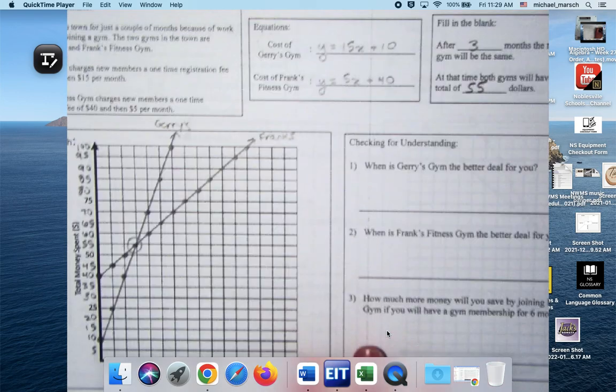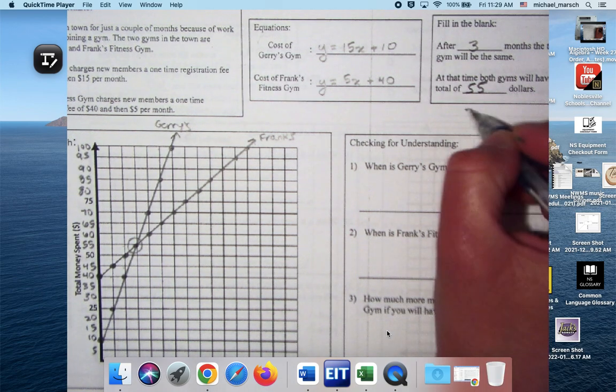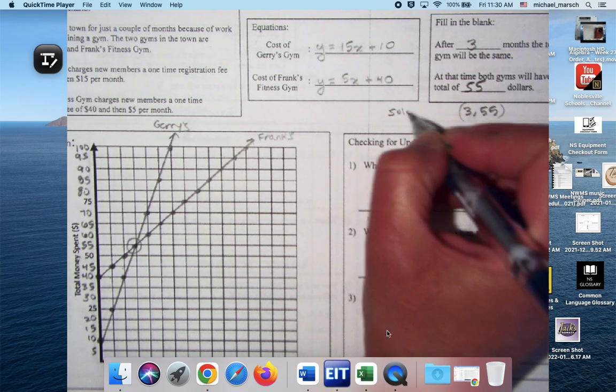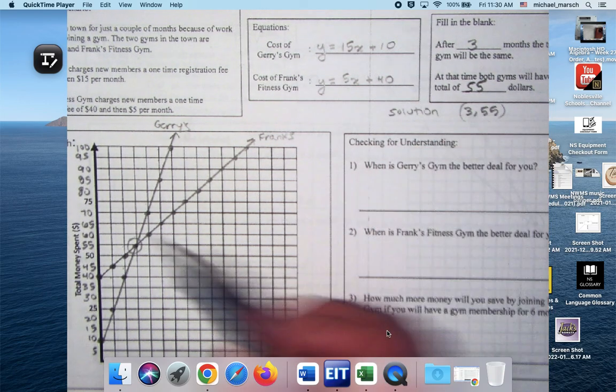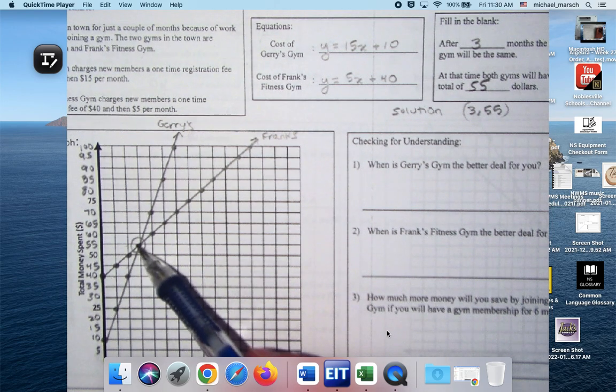Okay, so what's my solution for this equation? What's my solution? 3, 55. If someone said, what's the solution of that linear system? You'd be like, well, this is where they cross, so it must be this point right here.